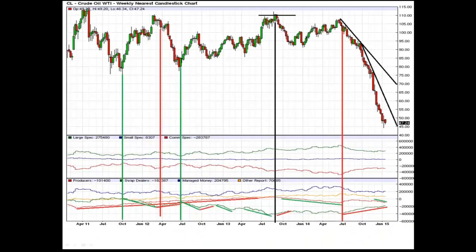So looking at some examples of weekly charts with the COT, and I do show both reports on the COT: the legacy report and the disaggregated report for commodities, and the legacy report and the traders of financial futures for financials. And what we're looking at is crude oil, the weekly chart of crude.